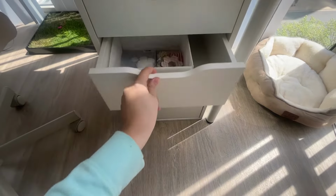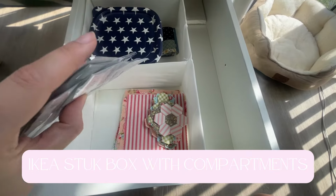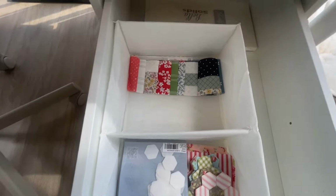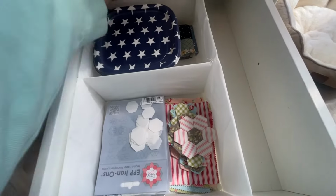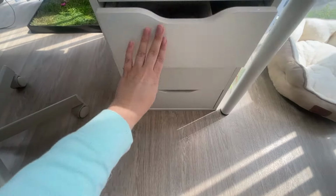This next drawer, I have my English paper piecing items, my hexagons, as well as some fabric and some finished little pieces. I keep all of my crumbs in this tub, and when it gets full, it's time to make some more crumb blocks. And then I also just have this Jolly Bar that goes with my English paper piecing stuff and a little bit of extra space for more supplies in the future.